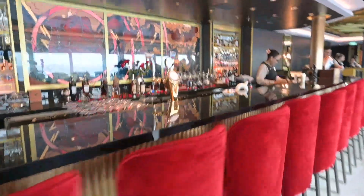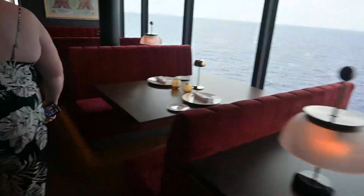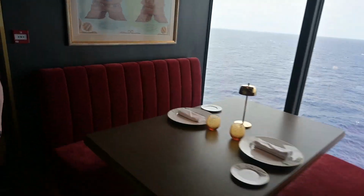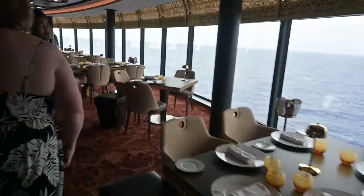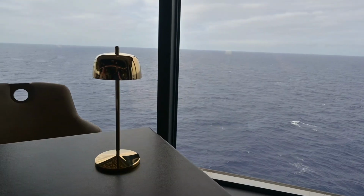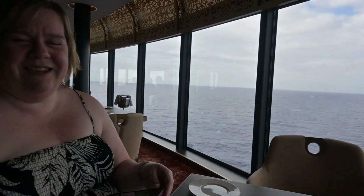Our server came and got us, and now she's escorting us into the restaurant. We got to sit in a booth. This is unique to the Wonder and Treasure. Looks like we're going to sit in the same spot where we were the other night for dinner. We do have a very lovely seat right next to the water. Yes, there's a beautiful view. Yes, isn't it? A beautiful view right there.